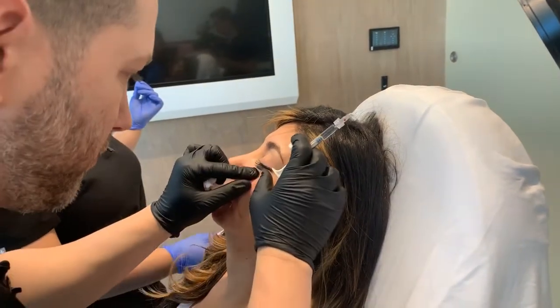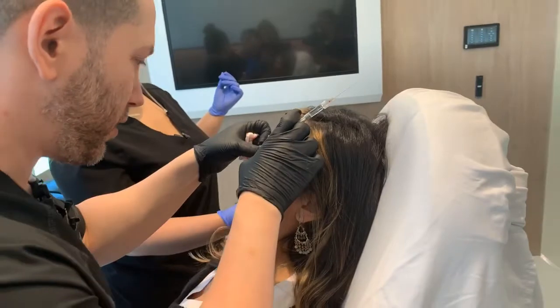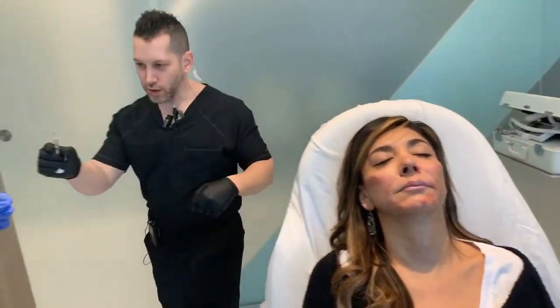And can you use any of these fillers for acne scars? The Juvederm can sometimes be, it's actually not as good. Personally, the best one is Bellafill because it's FDA approved and it's long lasting.